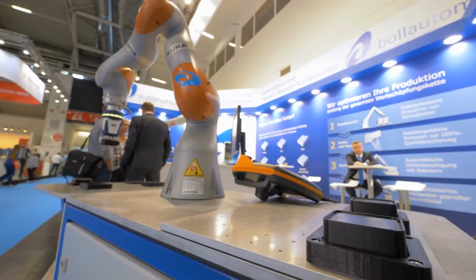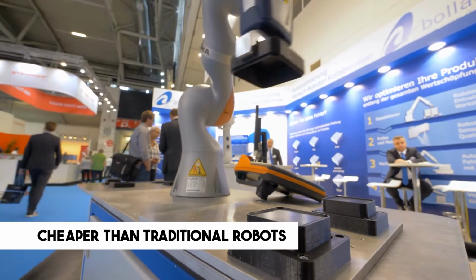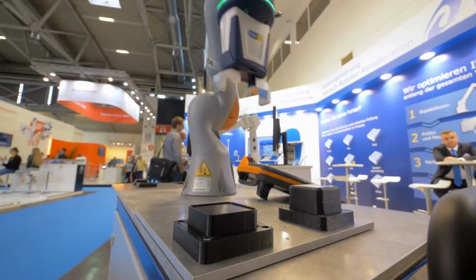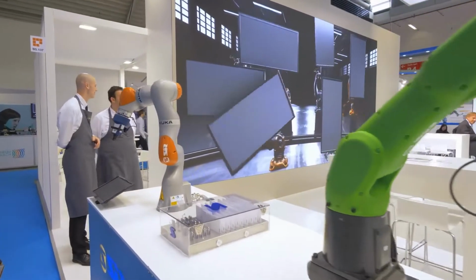The fifth thing I have is it can be cheaper than a traditional robot solution. Why is that? Well, for the same reasons I mentioned before. Less fencing, less infrastructure, all those things are added costs. Generally the most expensive thing within a collaborative robot setup that would not be in a traditional robot setup would be laser scanners.